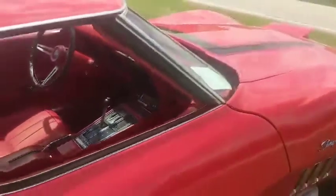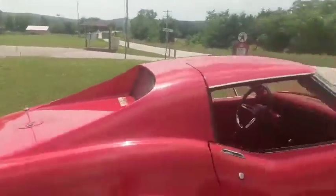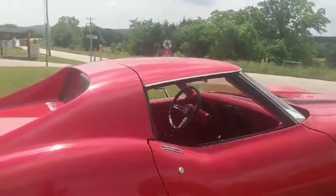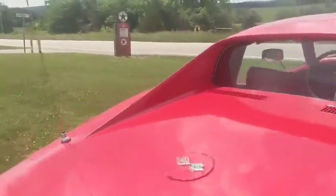The radio doesn't get the greatest of stations, and I don't know why, because it's got a pretty good antenna on it. But it's weird. It picks up one station out here by me, which some of my newer cars have issues with. But as you can see, like I said, you would not be embarrassed to take this to any cruise night or to be driving it around.